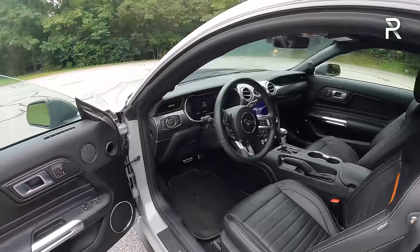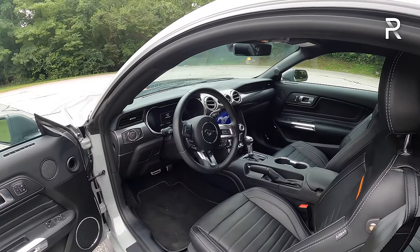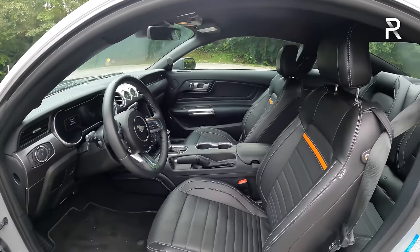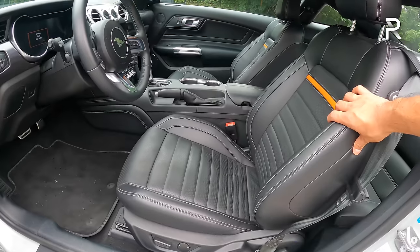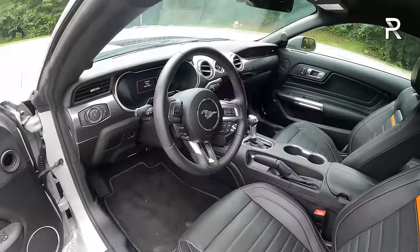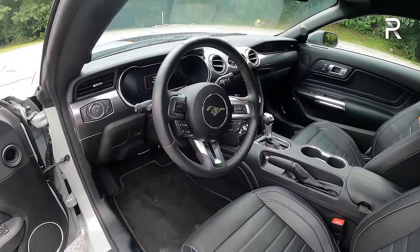This interior definitely is starting to show its age a little bit in terms of the tech. It's the older Ford system, but Ford has done a good job at making this interior still look pretty good. The seats are heated and cooled, which is nice. You have a six-way power driver seat over there, which is great, or I'm sorry, it's an eight-way power driver seat, and you can see the steering wheel looks good, although it's not the flat bottom wheel that you get from the Shelby models, which again were discontinued.